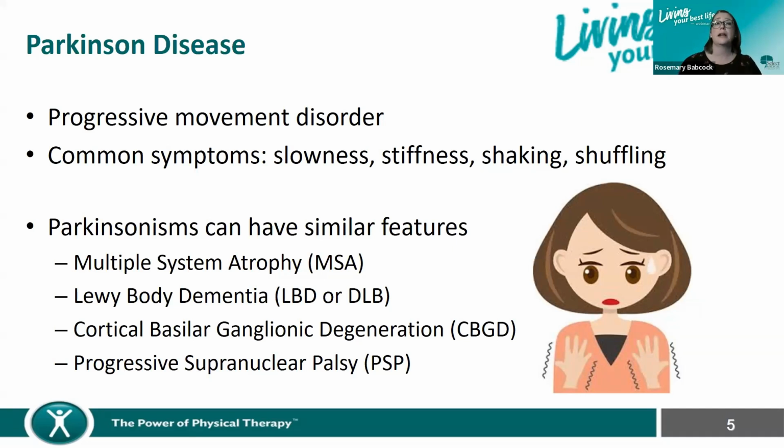Another condition is Lewy body dementia. That one might ring a bell because Robin Williams had Lewy body dementia. Lewy body dementia is referred to as LBD or DLB. It's the same thing, but essentially that is a combination of Parkinsonism along with dementia, where the dementia is the primary component and the movement part of it is secondary. So that again is labeled as a Parkinsonism.